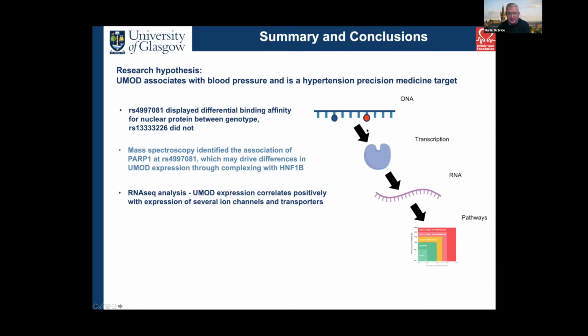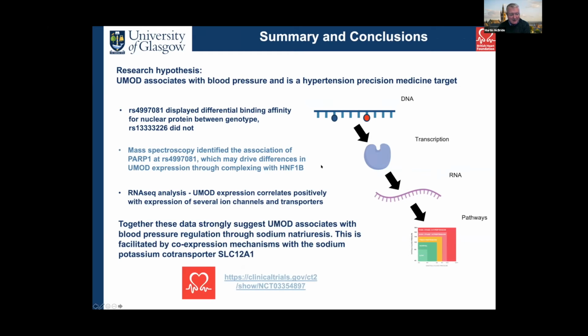So I probably don't have time to sum up. So this is what I've told you. But together, this data strongly suggests that the UMOD associates with blood pressure regulation through sodium natriuresis. And this is facilitated by co-expression mechanisms with the sodium potassium co-transporter.